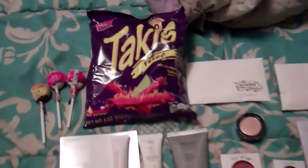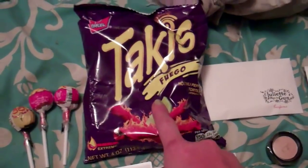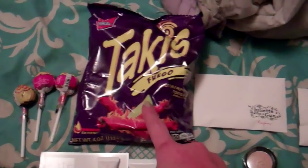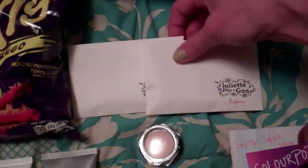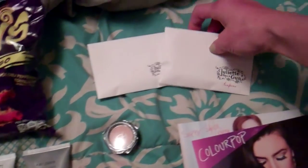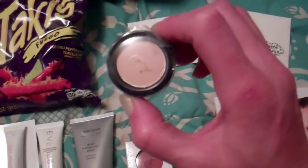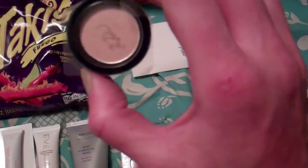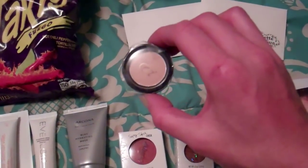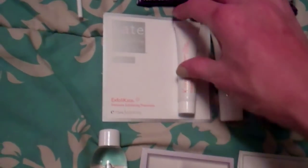All right. So first things first, snacks. She's getting some lollipops because she said she loves those, and a bag of Takis because I know they're her favorite. Two perfume samples from Juliet Has a Gun. One is called Anyway, and one is called Not a Perfume. They're both very, very popular where I work, so I thought she might like to try them. A little pot of Jane Iredale matte eyeshadow. It's just a good all over the lid color or a blending color.